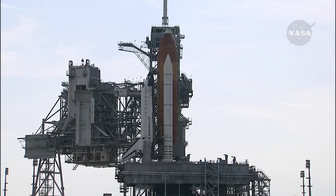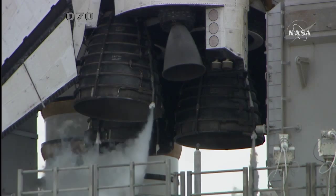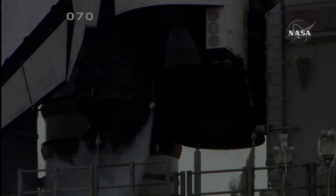Main engines is underway in preparation for engine start. And a final test of the flight control surfaces is now being conducted. It's a pre-programmed pattern of movements designed to verify the readiness for launch of the flight control surfaces, the elevons, speed brakes, and rudder.